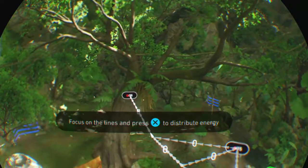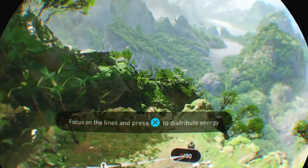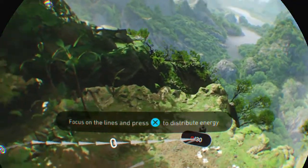So now this view is actually a view from Higgs. Everything looks like little toys.